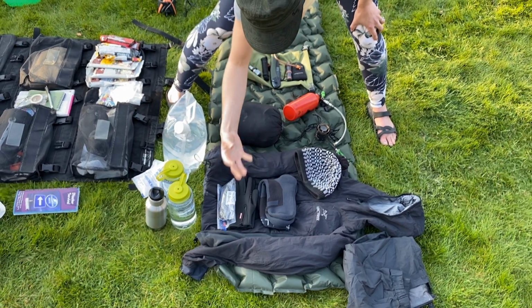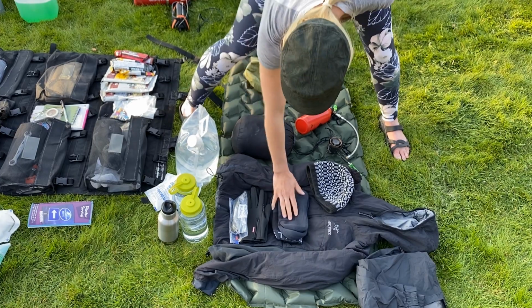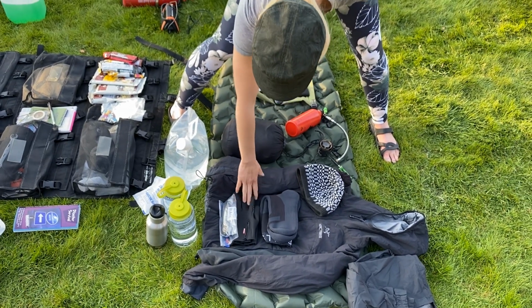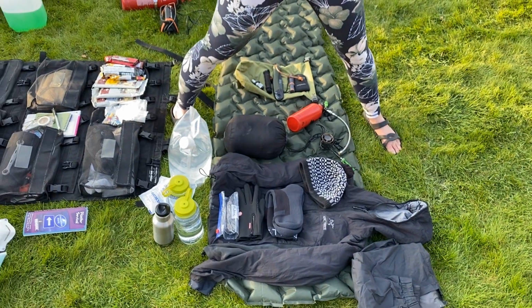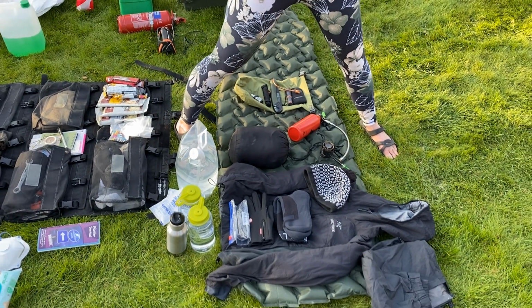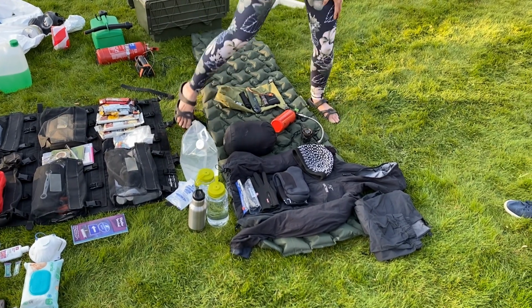As I mentioned before, I have circulation issues, so my hands and feet are always cold on a good day. So having good socks, good gloves to protect your hands. I have backup rubber gloves as well, especially if you're having to do some dirty maintenance on the vehicle. You have quite a few packs in there to keep your hands nice and clean.